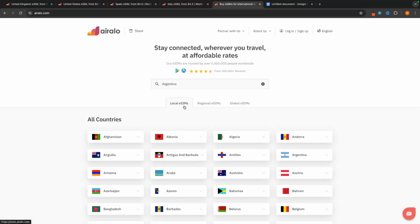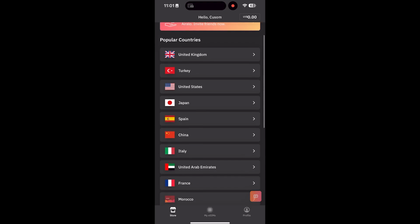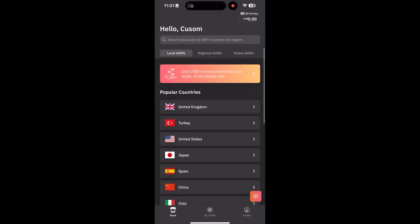But now let's head in to the mobile app and take a look at the Airelo app. Now, this is the Airelo app, and this is another reason that Airelo tops the list for the best eSIM provider of 2024. The app is so good and so intuitive and just so easy to use. I'm actually going to go ahead and purchase a data package in front of you to show you how easy this is to install onto your phone.